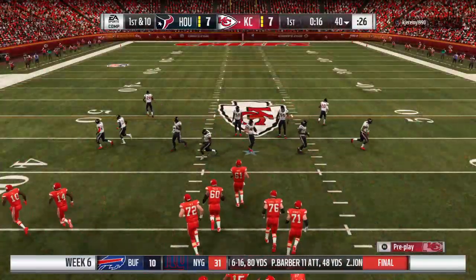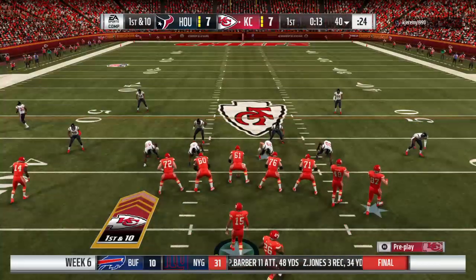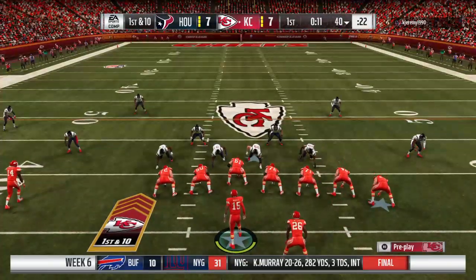But how about this last play? Made a nice catch and picked up a first down. That's what impresses me about him. When he's called upon, usually gets it done.